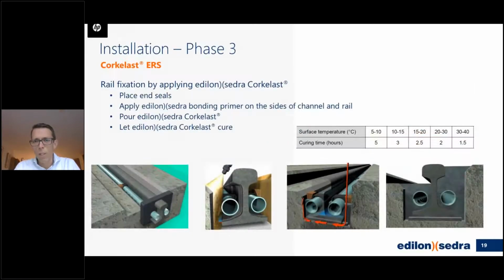The last phase of installation of embedded rail is creating the fixation itself by pouring cork-rust material. Before doing so, you of course need to seal off the open gaps at beginning or end, or where you have cable connections and drainage points. We do that by means of synthetic material, foam, and seals. As you can see, you also take care of the filling elements, in this case tubes. And when everything is fixed and the alignment is okay, a bonding primer is applied on the surfaces of channel and rail. Usually that's a spray type of primering.